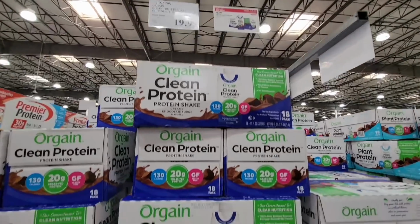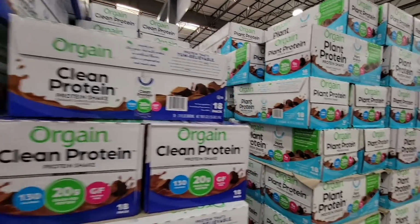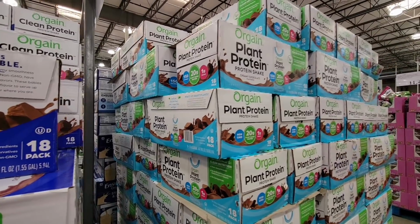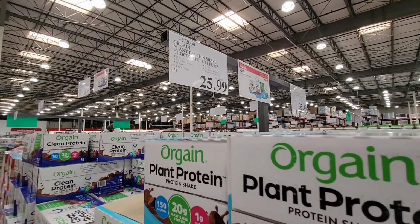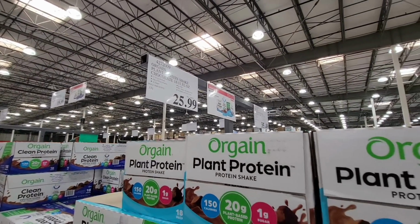Now here are the individual drinks. Now there's two different ones. There's a clean protein, so it is animal based, and then there's a plant protein as well. Depending on what your preference is, the plant protein does cost a little bit more. It is $25.99, where the clean protein was only $19.99.